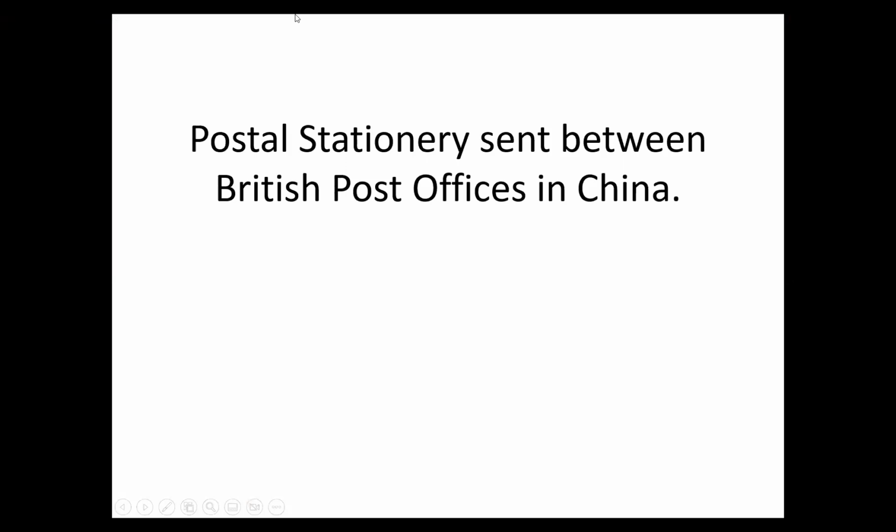First of all, an apology for those who were hoping to see China overprint postal stationery, because none of it is. But what I am showing, there's two different displays. The first one is postal stationery sent between British post offices in China. And there's a short one at the end. It's stationery used by the GPO in Hong Kong. And it's a show and ask rather than a show and tell.